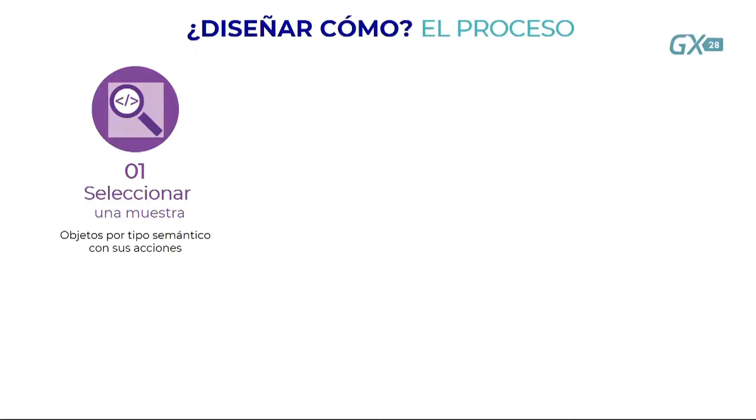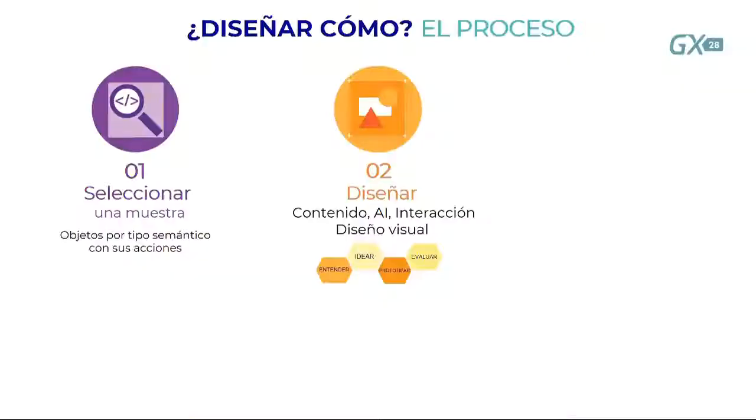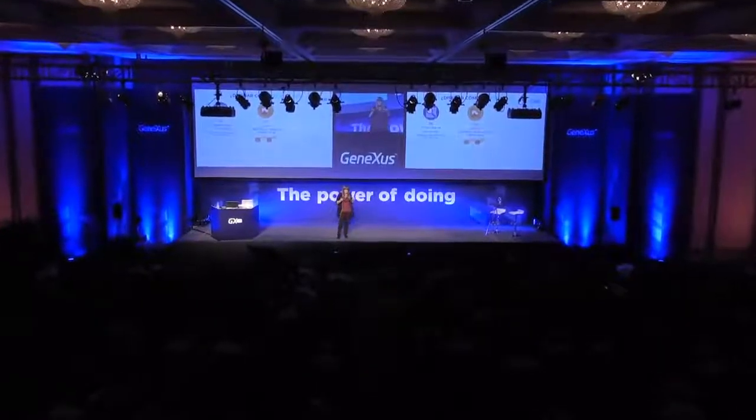Now, did we do this for all of the objects of the KB? Well, it's impossible because we had 16,000. So we took a sample, and for that kind of semantics I told you about, we took a simple one and a complex one. We worked on 6 or 7 that were representing the functionality of K2B, and with these objects we designed the content, the architecture of information, the interaction, the visual design, and we worked with the user experience team. For this purpose, we made prototypes very quickly.